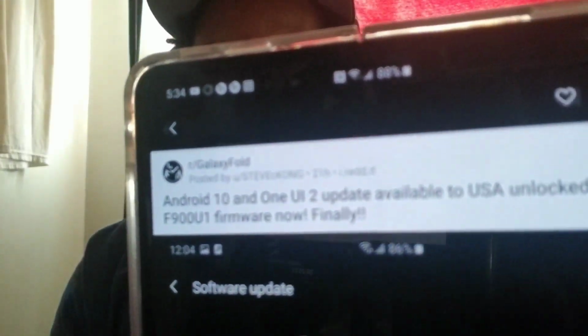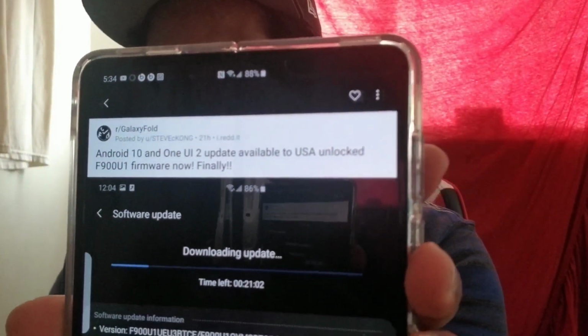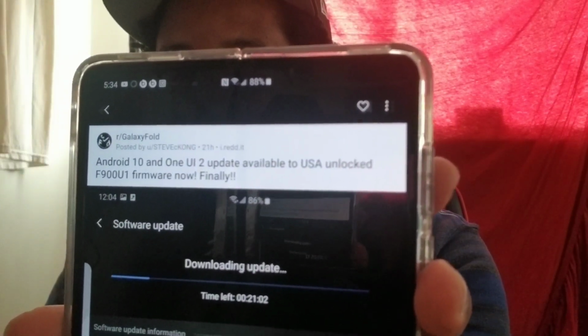Again, you have to trust me since it won't show up on camera, but the update for unlocked versions in the USA. If I had bought my Fold unlocked, I'd be able to have my Android 10 One UI 2.1 on my device. So I just say all of this to put out there that I am slightly frustrated with the entire ordeal.